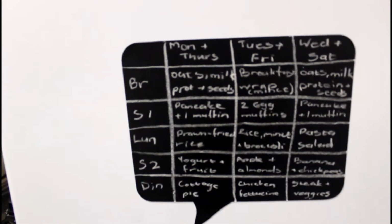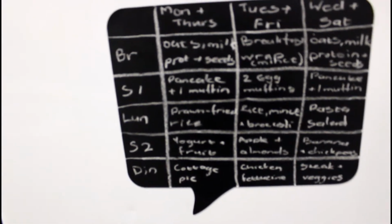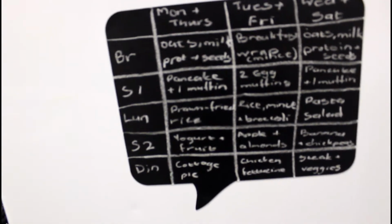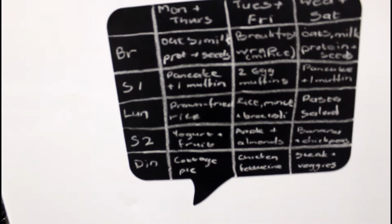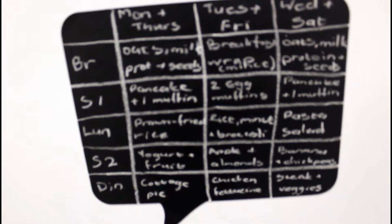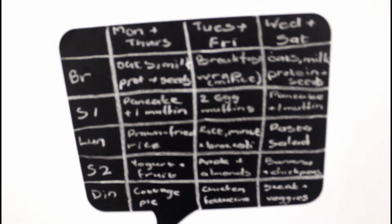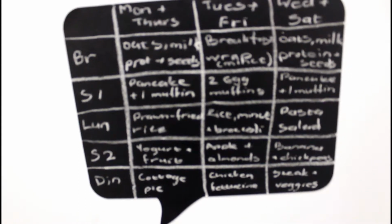Okay, so snack number 1 is going to be a pancake and 1 egg muffin. Lunch is prawn fried rice. Snack number 2 is a yogurt and fruit, but I'm actually going to have a smoothie today. I feel like a smoothie, and I have some smoothie bags in the freezer, just ready to go. And I made a cottage pie for dinner.